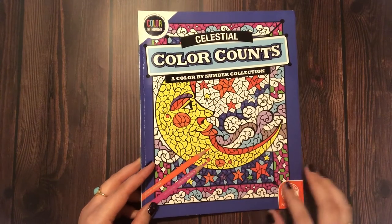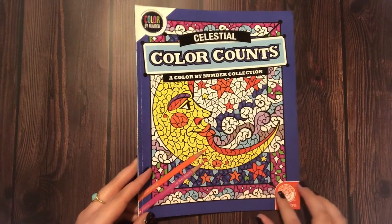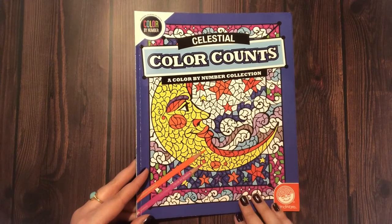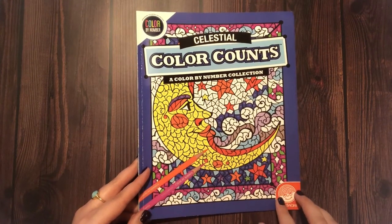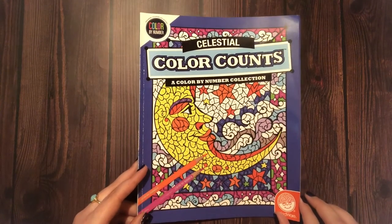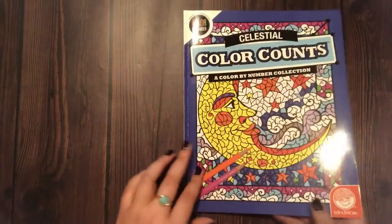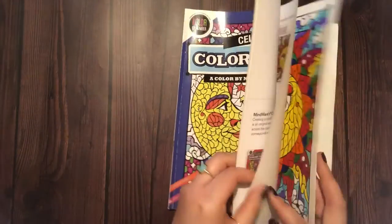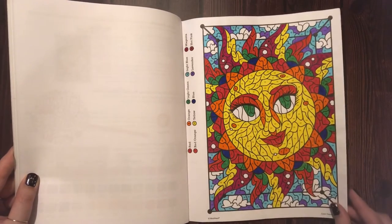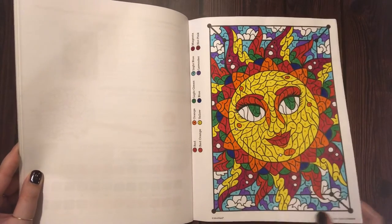The last question, number 10, is the first ever completed book I did, and that was this Color Count Celestial book by Mindwear. I discovered this book from Lisa's Coloring Corner. She really likes these Mindwear books, and I do as well. This is the only one I have, and since it's finished, I need to get more. I'll probably do a flip through at some point, but this is kind of what it looks like. I used Crayola Super Tips, and I completed this whole book while binging all seasons of Riverdale, so that was fun.